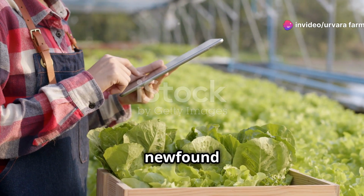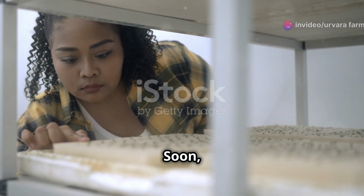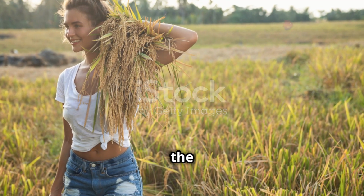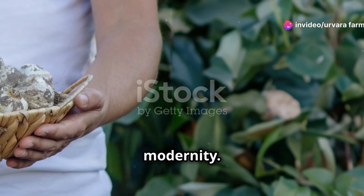Suresh didn't keep this newfound knowledge to himself. He shared it with his fellow farmers. Soon, the entire community was benefiting from FEND. They were all more productive and less stressed. The harvests were bountiful, and the community thrived. Technology had bridged the gap between tradition and modernity.